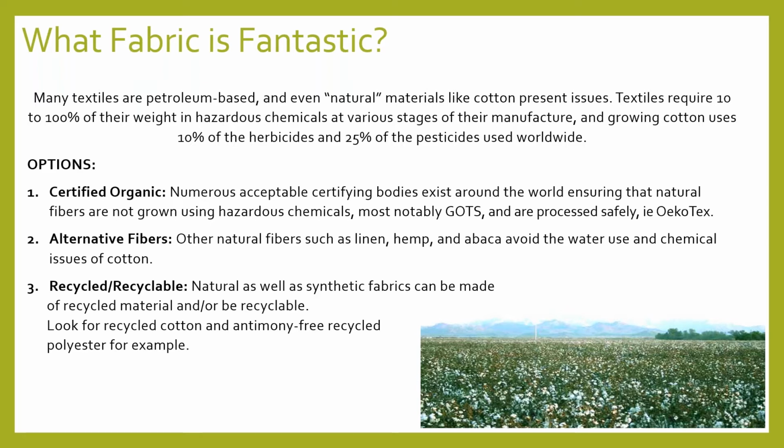So look for better cotton when you're specifying cotton, but also consider natural fibers that inherently use less water and use fewer chemicals in their cultivation and in processing.